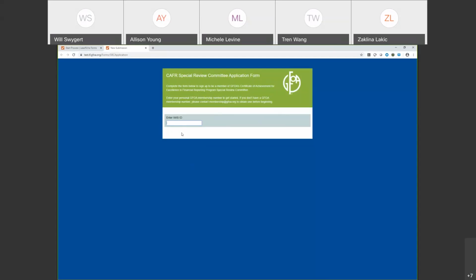But if we, for whatever reason, can't find that information, then you'll get a message saying, please contact your administrator. So I'm going to type in just some random values here that is invalid. This is just an invalid IMIS ID. It's going to say, cannot retrieve IMIS ID. Please contact membership@gfoa.org. Another reason why you might see this is if you're applying a company IMIS ID instead of your personal IMIS ID, you could get that message as well.